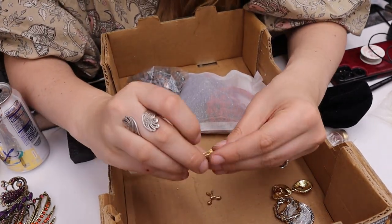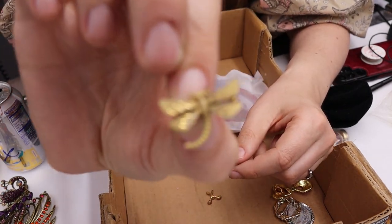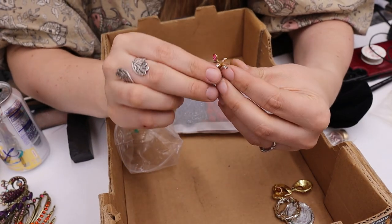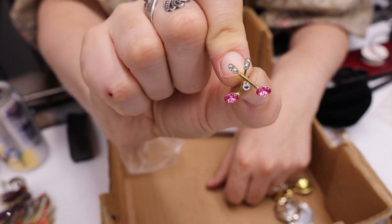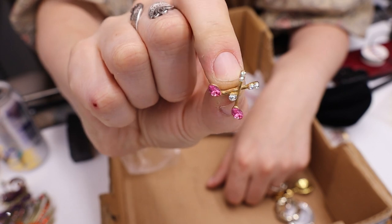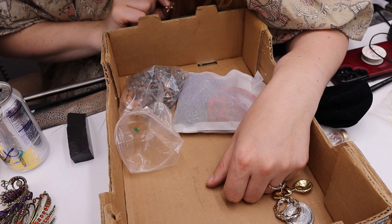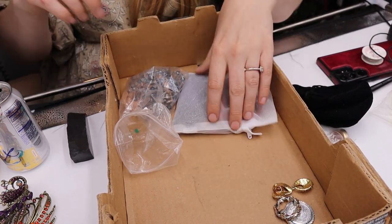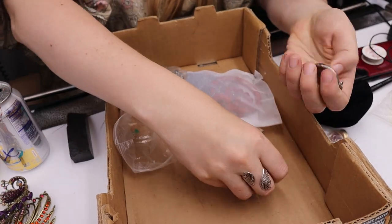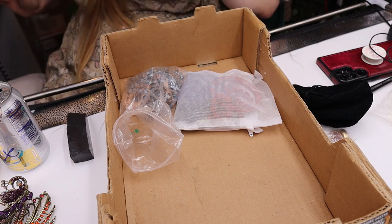That was kind of fun. This one is a JJ, little dragonfly JJ. We'll sell him. Oh, this one's cute. I can so see a girl rocking this. These are little pink rhinestone golf clubs. Okay, like a little tie, like a little cravat with little, oh, so cute. Okay, that'll be a yes. All right, and these, we'll put those in the maybe.